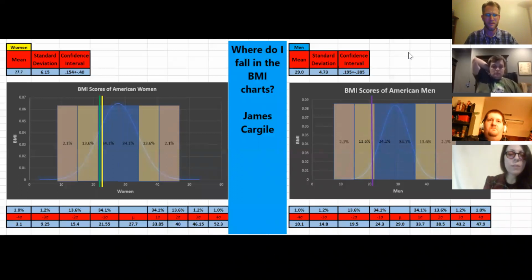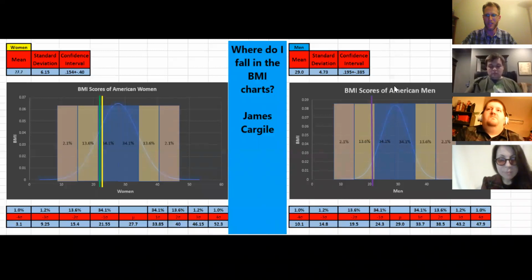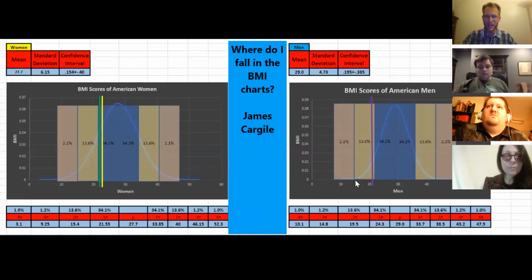James, where do you fall on the BMI charts? Okay, I am over on the men's side over here, this purple line. I'm just inside the second deviation on the lower end side. You'll see here there's a standard deviation of about 4.73. I did not put down what my actual BMI was. I forgot what it was actually. But my wife and daughter are just inside this first deviation. I'm not sure which one's which, but they're pretty close to each other as well. And so hopefully this will stick out here. But I'm just right outside the second deviation on the lower end side.